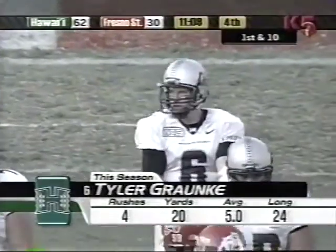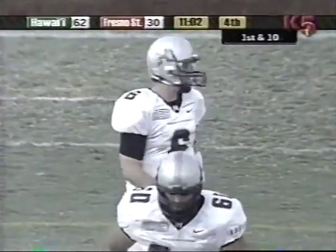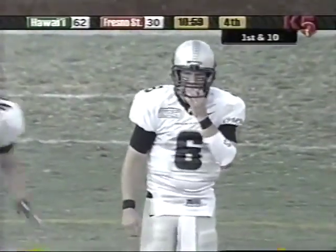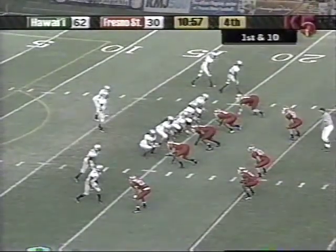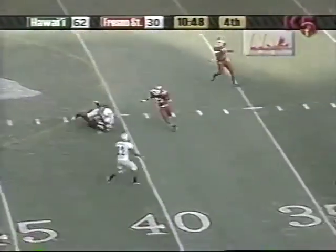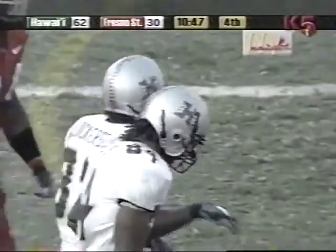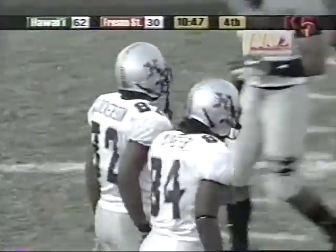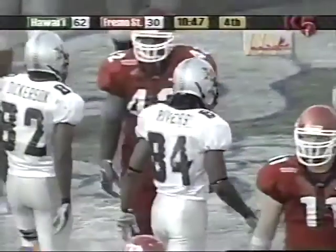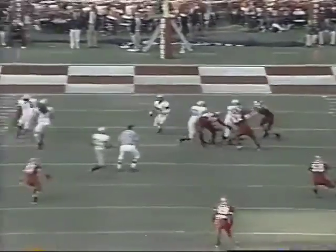Tyler Gronke, 8 of 9 in passing, 65 yards. No touchdowns. And he has rushed 4 times for 20 yards and no touchdowns. And he gets the call in place of Colt Brennan, who had another stellar day. Gronke looking, steps up, throws long over the middle. That is complete to Rivers at the 45-yard line. Rivers is down at the 40, and Gronke, just into the game, put that ball on the money. That's got to be very disheartening for the Bulldog defense. They've got the second-team offensive line in there, the second-team running back, the second-team quarterback, and a 40-yard gain on the first play. Very nice play.